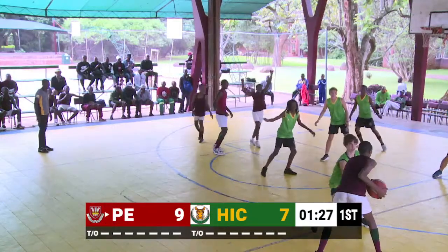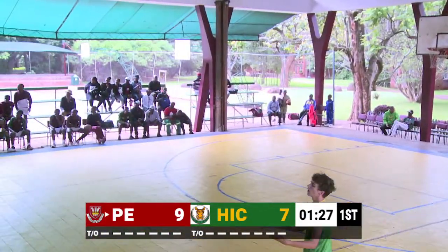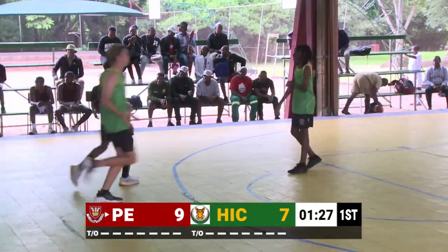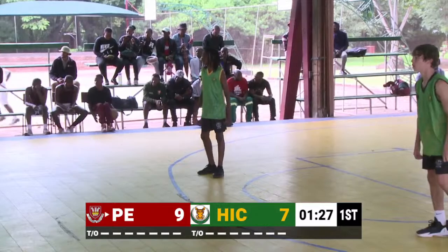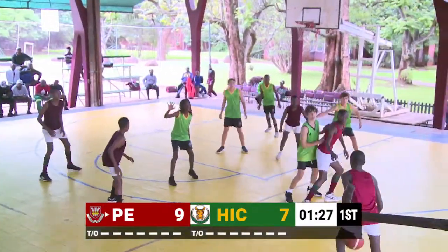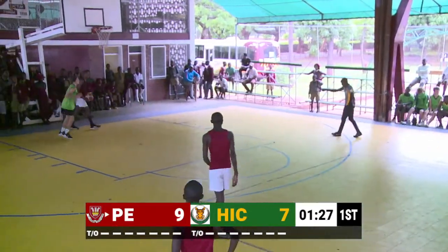PE needs to calm down and make sure they go to a deliberate option. They make a turnover. HIS makes a turnover. HIS are attacking, PE is attacking, and HIS has set a 2-3 zone defense. PE is trying to just pass the ball, as play has been interrupted by HIS. We tapped a pass away.